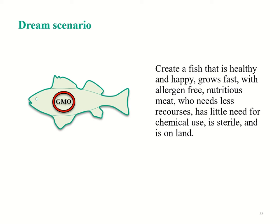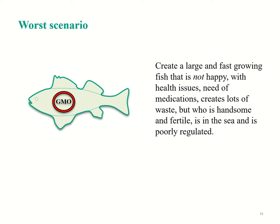environment. The worst case scenario, however, is if we create a large and fast-growing fish that is not happy, with health issues, in need of medication, creates lots of waste, but is handsome and fertile, is in the sea and is poorly regulated. Because if it's handsome and fertile, if it escapes and is poorly regulated, then it can spread its genes through genetic introgression. And if the fish is not happy, then you have poor animal welfare. So that is horrible.